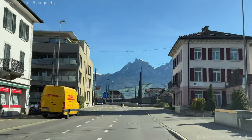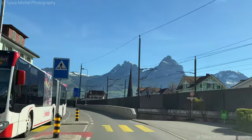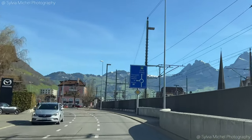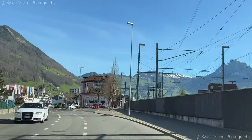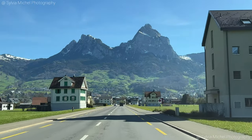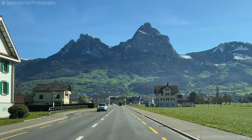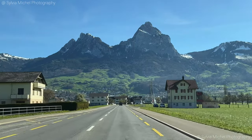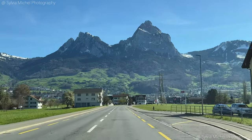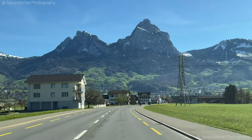Remember the mountains, the Mythen? Yeah, little Mythen and big Mythen. They are here. Well, they are always here, but you can see them from here. You know me already. I love to show you the best way to go somewhere and not the direct way. And this is really a nice view with the two Mythen.